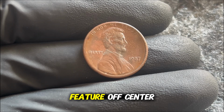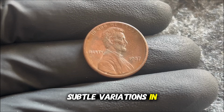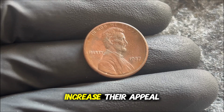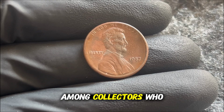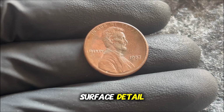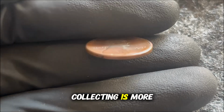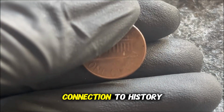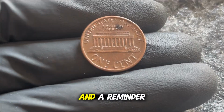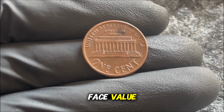Some coins may feature off-center strikes, doubled lettering, or subtle variations in mint marks. And these small details can dramatically increase their appeal among collectors who carefully examine every line, curve, and surface detail. For many Americans, coin collecting is more than a hobby. It is a connection to history, a treasure hunt hiding in everyday life, and a reminder that even the smallest object can carry meaning far beyond its face value.